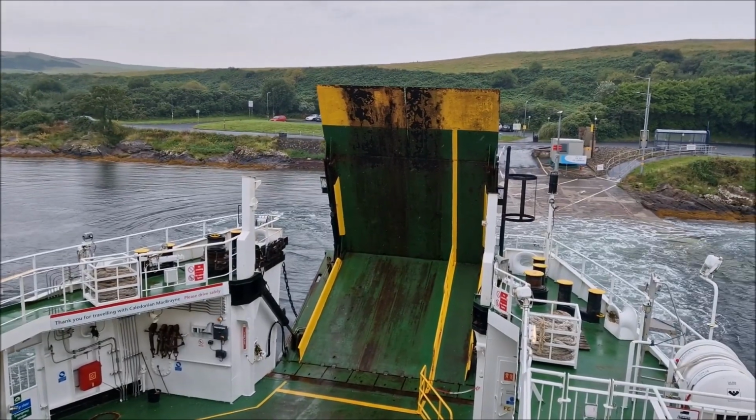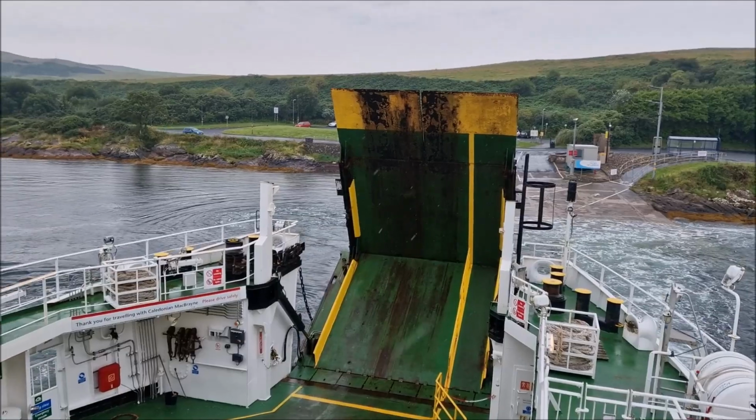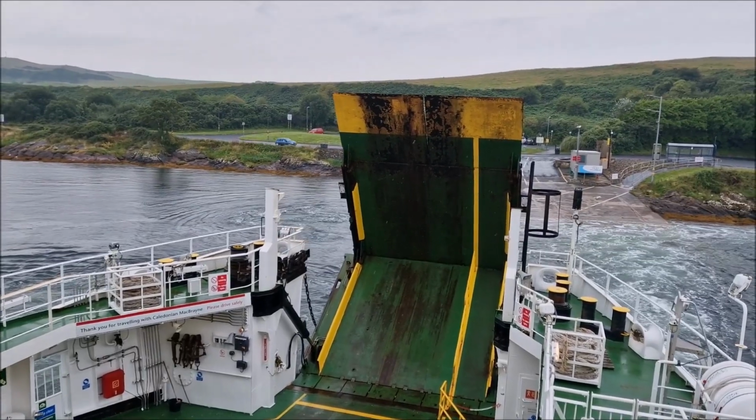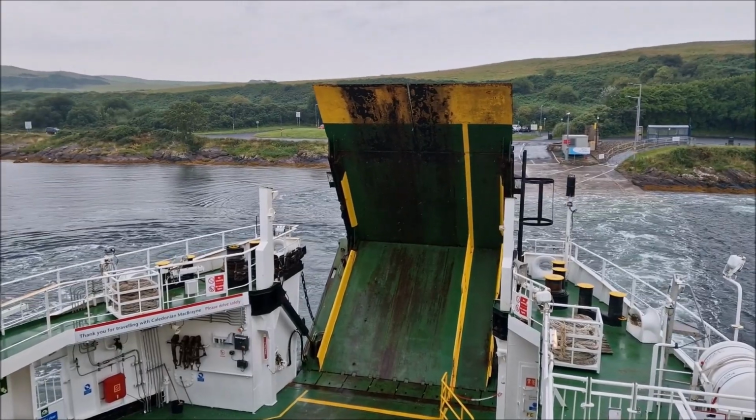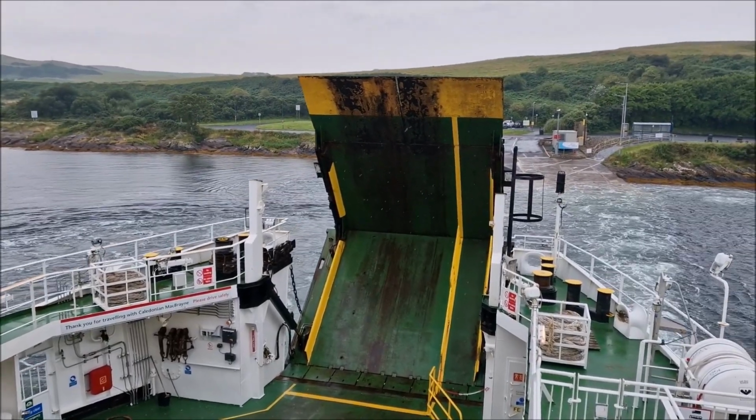That's us departing the Isle of Cumbrae for probably the last time this year. I don't think we've got any more plans to go down. And the weather's turned. It is not pleasant out here. I am getting really quite wet. But it's been quite good. It's been a good trip. We've had a lot of fun. We hope that you've enjoyed the trip so far with us. And we've still got a couple of places to visit along the way home.